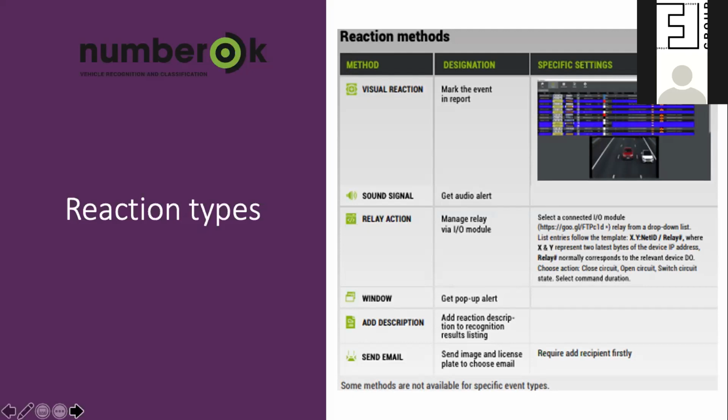Also, as a reaction, it can be a pop-up window, and this window will appear in NumberOk, and you will need to close it manually. A reaction can be a description. You can make a description, for example, bus lane violators. And also the most popular reaction is sending email, getting an email notification about violators.